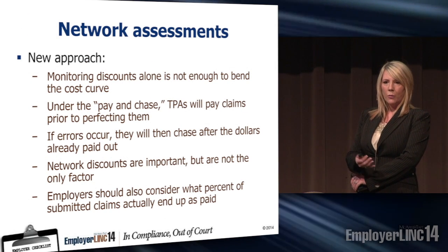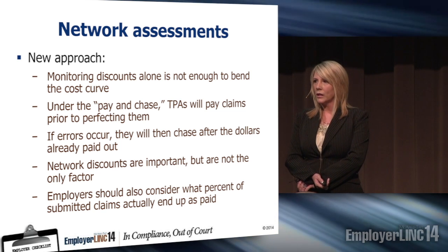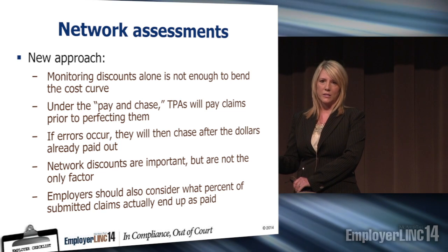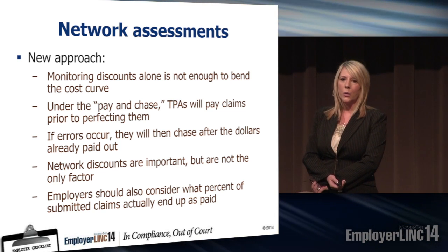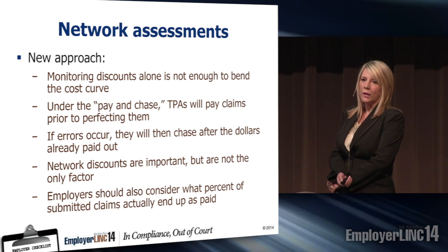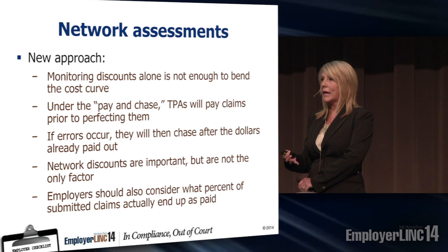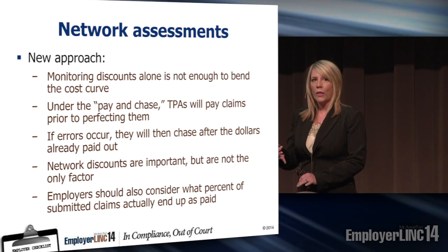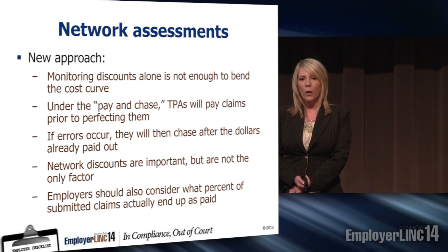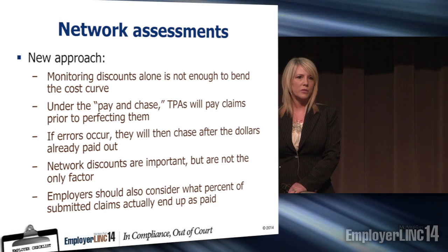On the network side, again, we talked a little bit about discounts not necessarily being enough to bend the cost curve. Within the same network, we see such variances across the board. And so we talked about the pay and chase model, and employers really considering what percentage of submitted claims end up as paid. If you're in a model that's really more of a pay and chase where they're paying every claim that comes through, one way to check that is to see how many claims are actually being paid versus how many claims were submitted.